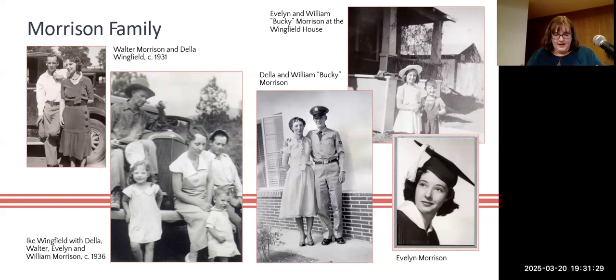But Della and her daughter, Evelyn, are the two people in the family that really start to collect all the family history. So she does collect quite a bit from the Morrison family. And then Walter Morrison's mother is a Brownfield, so we have some from the Brownfield family as well. But I haven't quite wrapped my head around all of these people yet.